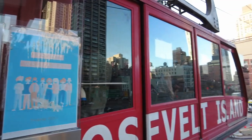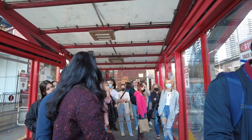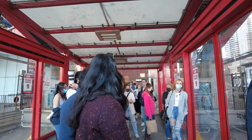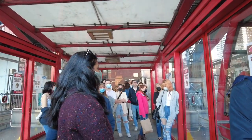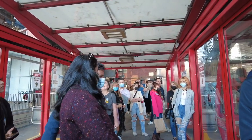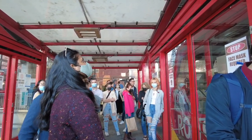Everybody waiting here. Here we go. Everybody line up. Hi. Gonna ride to Roosevelt Island. It's packed today, a lot of people. We're waiting for the door to open, and then after that we get inside.